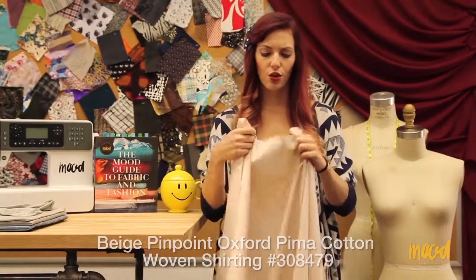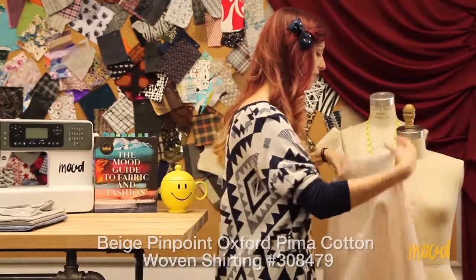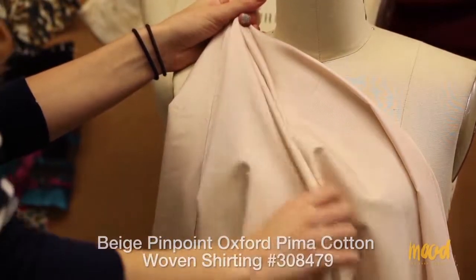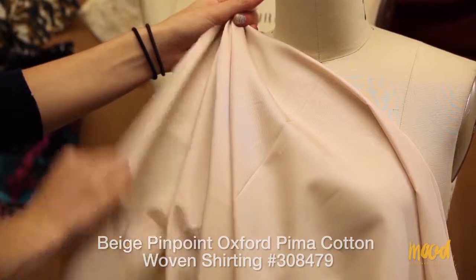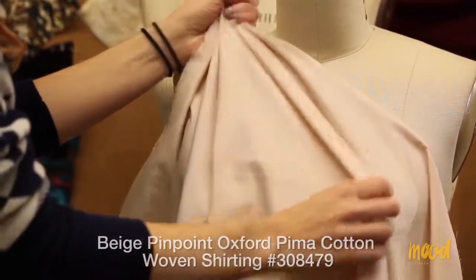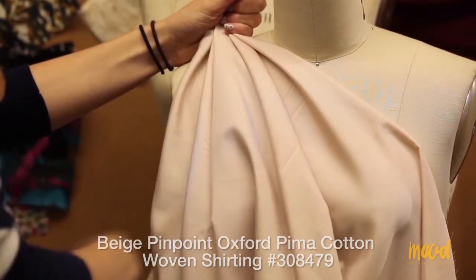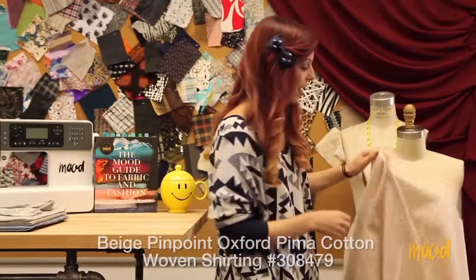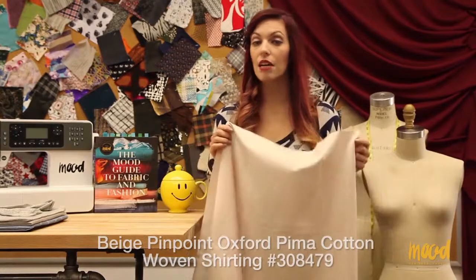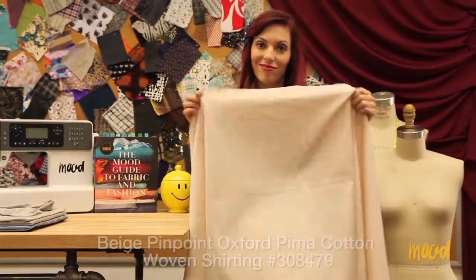And this is just your typical shirting fabric. It's great for that clean, classic shirting look. But as you can see, it has a nice crisp drape. It can also be used for any type of blouse, skirt, or dress if need be. However, it is a shirting fabric, so it has got that crisper drape. And just so you know, this is a quality fabric, so I definitely recommend ordering a swatch of this if you are interested. It is a superb material.